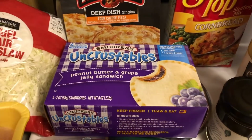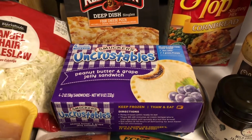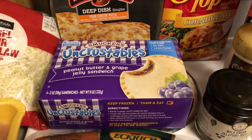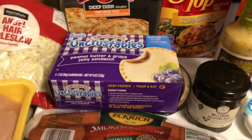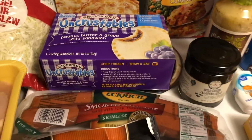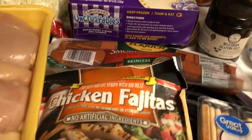So these might be for me as well if I need just something to get me through the day or whatever. I also picked up some of these Uncrustables. Couldn't find them on the app anywhere. But of course, they had a whole bunch of them, a whole freezer full of them. So I just got the small pack. So you have a lot of room in the freezer.